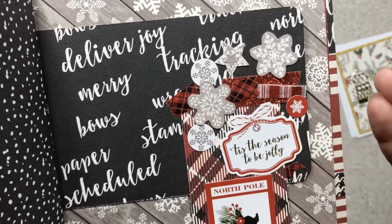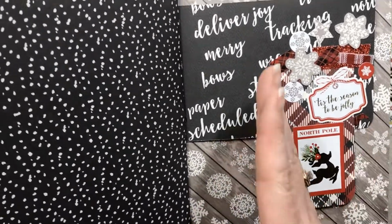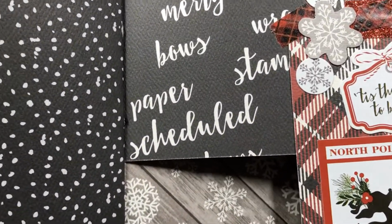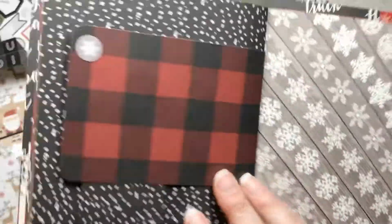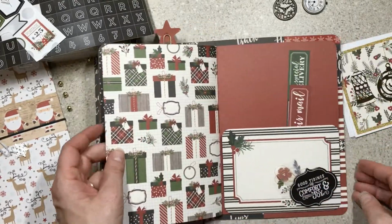They're glued on so that they won't lift up so much, and I think if somebody just hated that, they could just cut this sucker right off and it'd be fine. And then 'Tis the Season to Be Jolly and a North Pole sticker, or you can always put something over the top of them. And then not much on the back. Clearly, I started to run out of stuff.